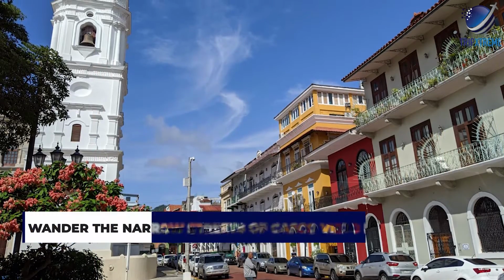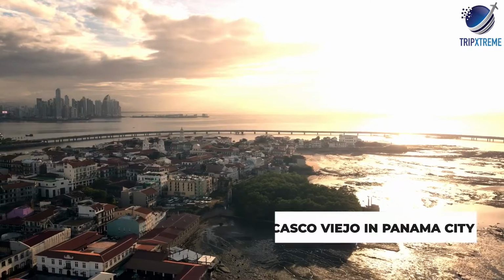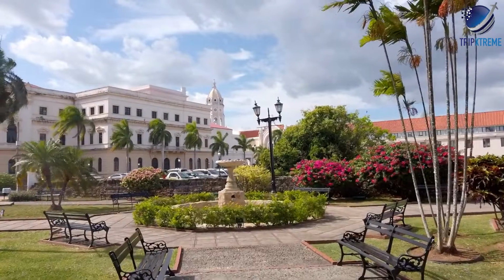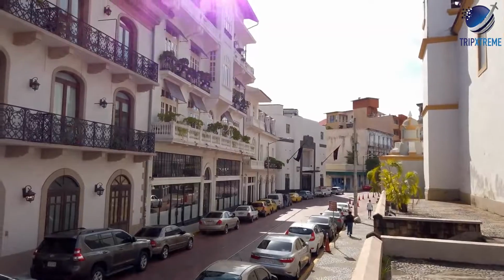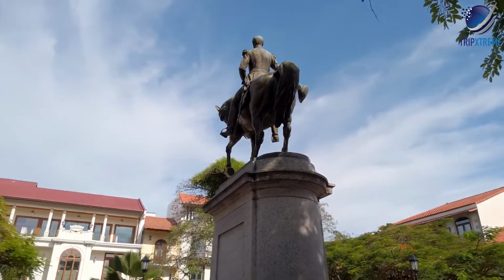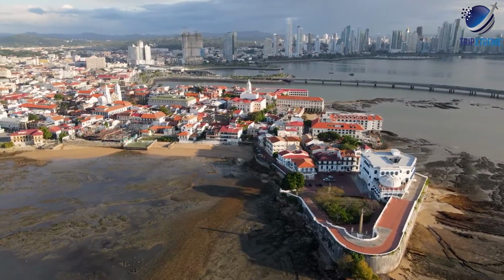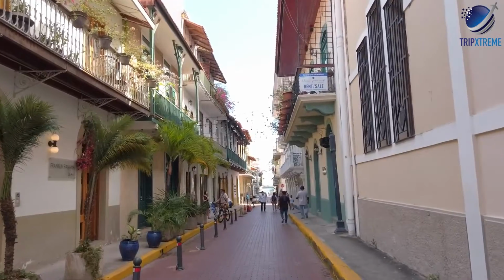At number 5, wander the narrow streets of Casco Viejo in Panama City. History surrounds you as you stroll through the narrow streets of Casco Viejo, also known as the Old Town. See colourful buildings, historic ruins and great views out over the bay towards the gleaming towers of modern Panama City. This area is compact and all the sites are within an easy stroll of one another.